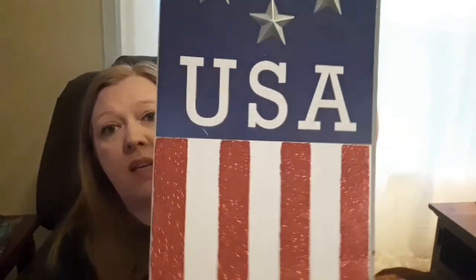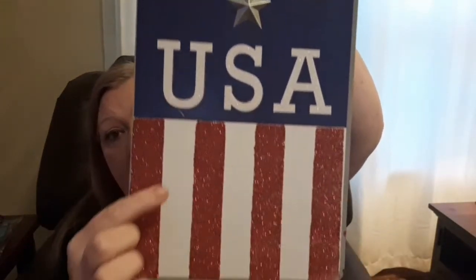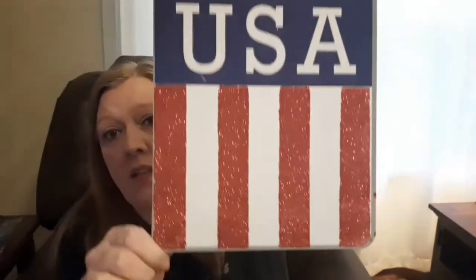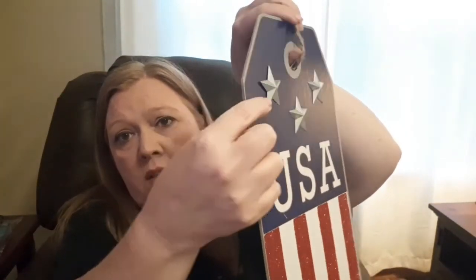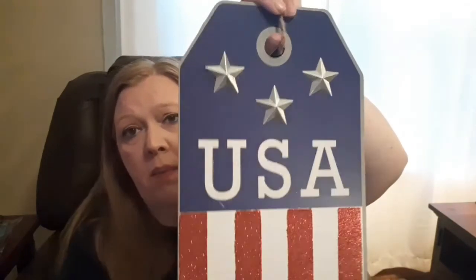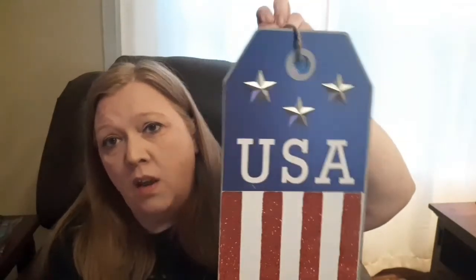The other one, it just says USA on it. The USA is all in glitter. And then the red stripes are glitter, but the white stripes are not. They are just plain. And then it has the same raised metal stars. I don't know if you can tell that it's raised. The metal stars, and the hole's the same, which, I don't know. I think this is done really well. You wouldn't have to do anything to it. I just really like it.